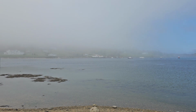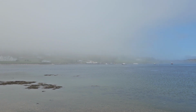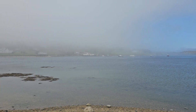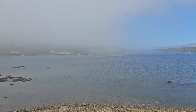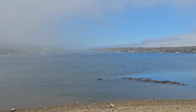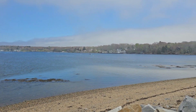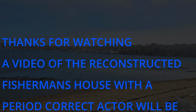Yeah, folks, we are over here at the Colonial Pemaquid site. It's up behind me here, but just thought I'd show you fog's moving in again down here on the cove, because over here it's clear. As you can see, that fog bank up over the hill there behind it.